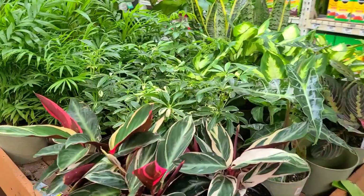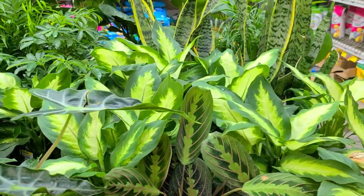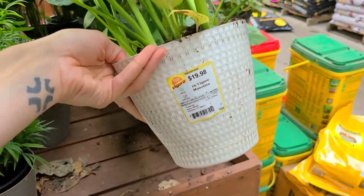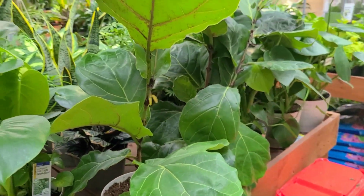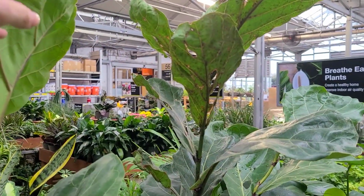More trio stars over here. More alocasias. Lots of really beautiful lush Dieffenbachias. Some cute little baby monsteras over here for $19.98. And then there was a handful of sad fiddles. They always look sad, I feel like, unless they literally just got here.